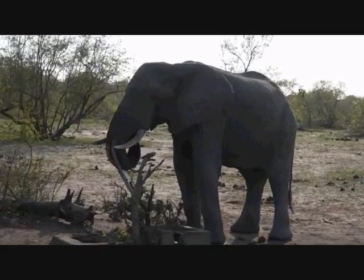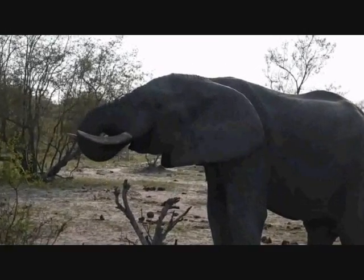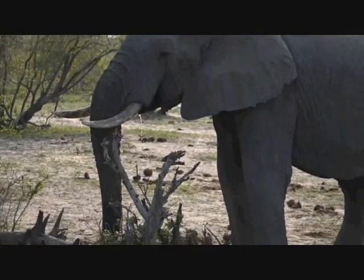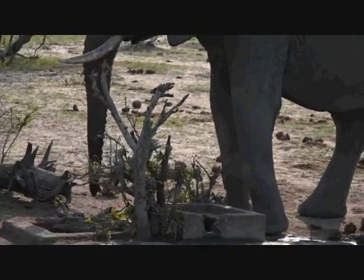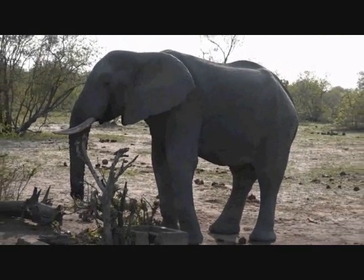Connor is wondering, how much water can an elephant drink in one sitting? Is it limited, or can they drink as much as they want? Well, a big ellie bull like this, over a course of a day, is capable of drinking up to 100 litres, which is just under 20 gallons, if my maths is correct.